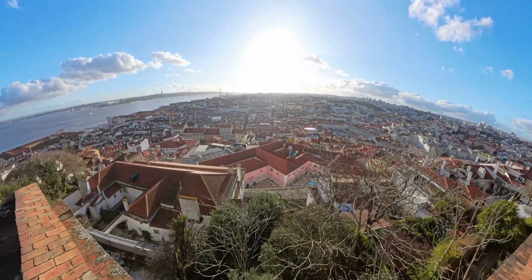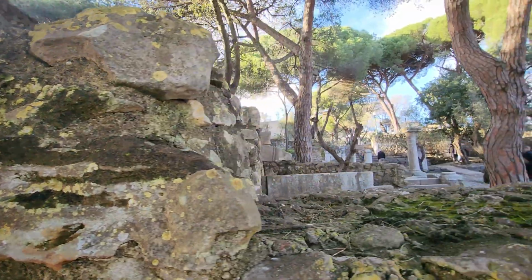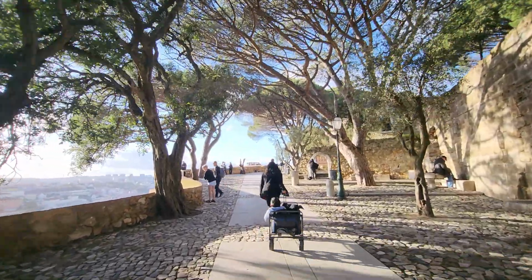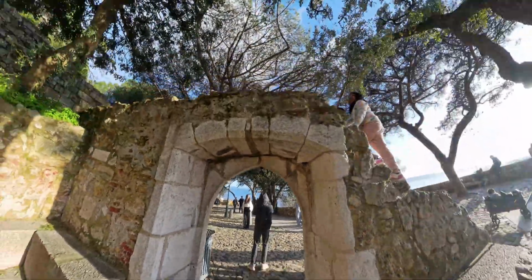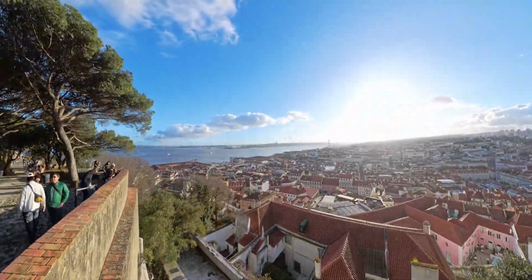St. George's Castle is a historical landmark and a national monument in Lisbon. It's perched high up on top of the hill overlooking the capital. The fortress has a rich history dating back to the 11th century when it was built by the Moors. We spent at least 2 hours exploring the grounds at our own pace and left at sunset.